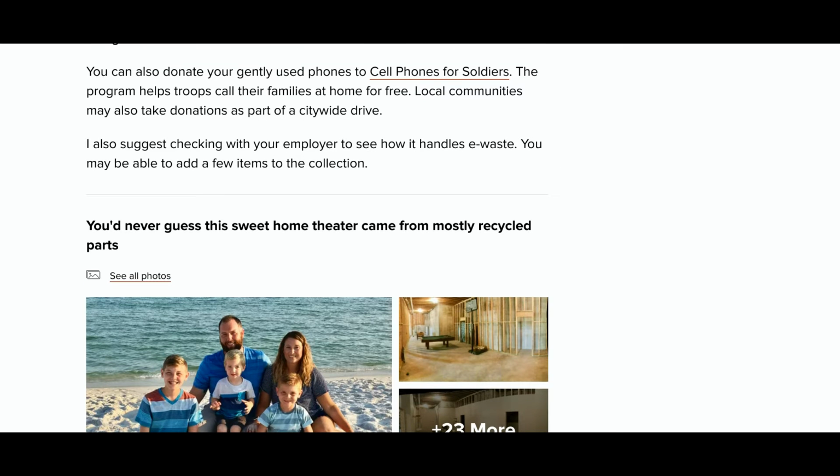You can also donate your gently used phones to Cell Phones for Soldiers. The program helps troops call their families at home for free. Local communities may also take donations as part of a citywide drive. I also suggest checking with your employer to see how it handles e-waste. You may be able to add a few items to the collection.